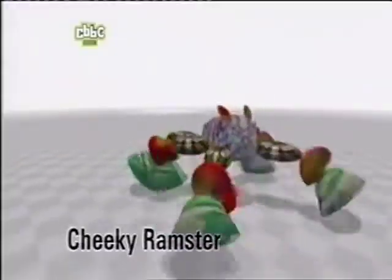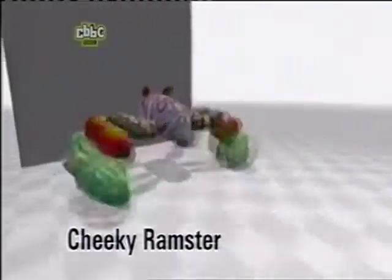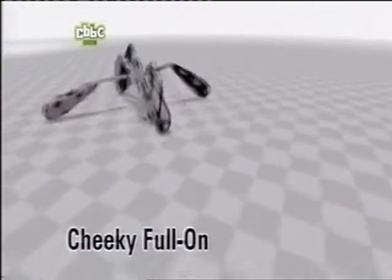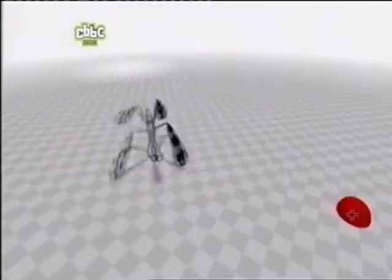All our zooks are very colourful and extremely fashionable. Tiki Monster is a very steady and stable zook. He's very good at block pushing because he's got sturdy legs and doesn't skid. Cheeky Full-On is a very round zook, so his legs are very evenly spaced out, which helps him turn.